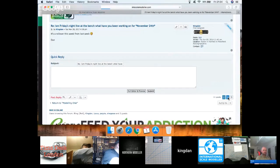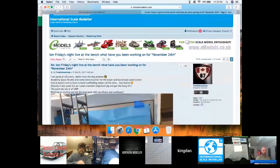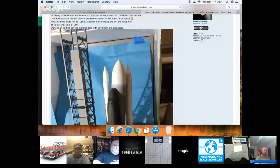Yeah. And I do believe there should be another one on this second page. Scott, Two Kids No Sleep, another spacey, rockety type arrangement. He's building an Academy space shuttle and some extra touches for the tower and launch pad. Construction is mental, is what it is. God, it would suck to have to build scaffolding towers all the time. Yes, it does suck sometimes.